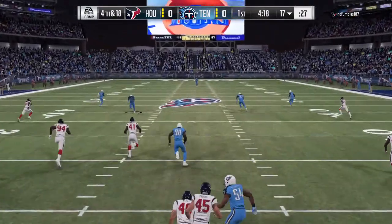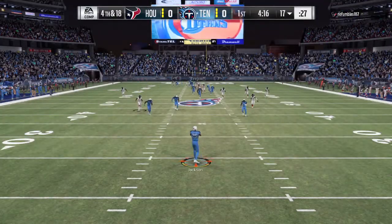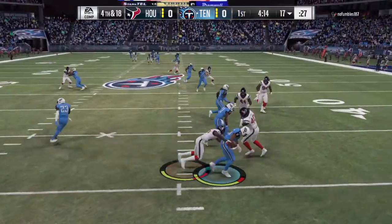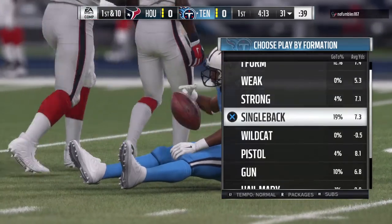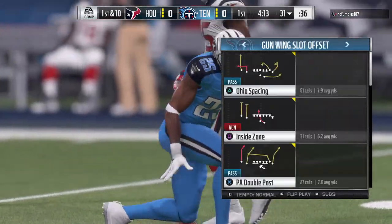Lechler now on as he'll punt this away. Here's Jackson. We'll call that a punt of 54 yards. Well struck. And it'll be Titan football.